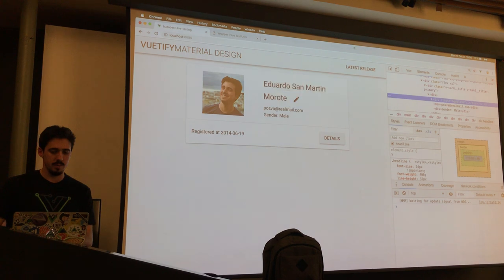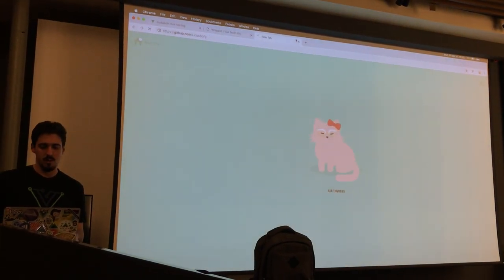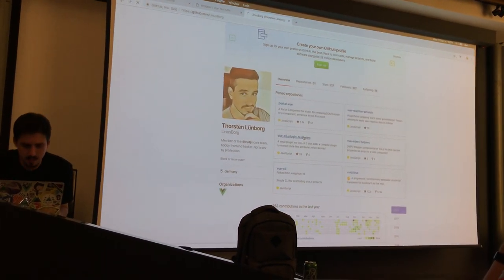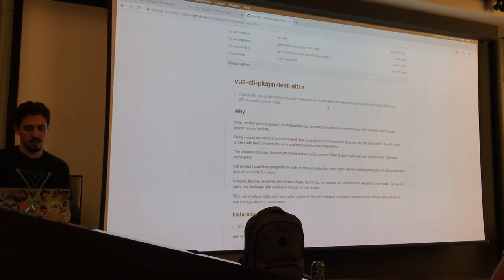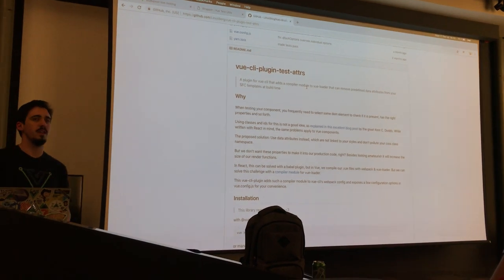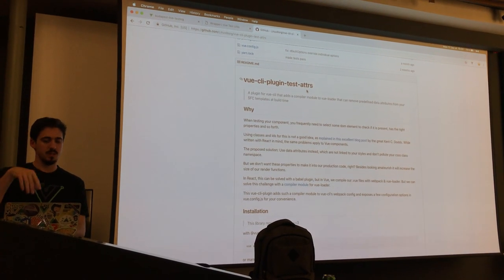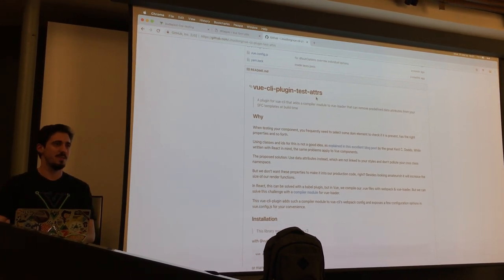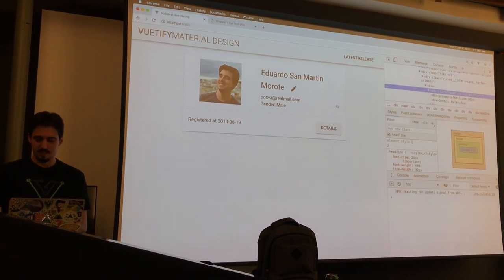If you're interested in that, by the way, I always forget the name of the package, but it's made by Thorsten, which is another member of the core team, and it's called UCLI Plugin Test Attributes. And it strips off the data-test attributes. I won't be using it here because I encountered some errors last time and I want to reduce the probability of anything going wrong, so I will just skip it.